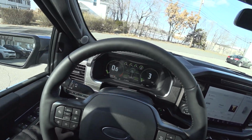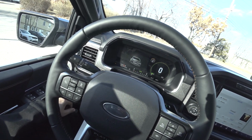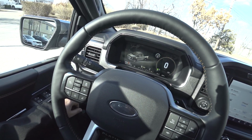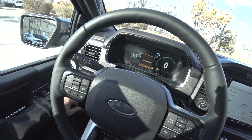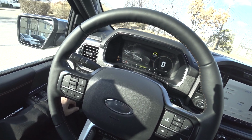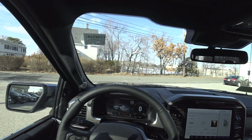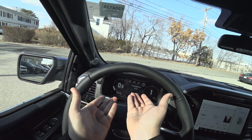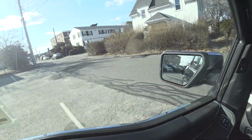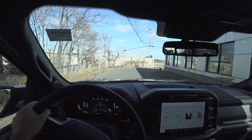Now I'll demonstrate all the different drive modes. In sport, actually I'll go all the way over. Rock crawl, mud and ruts, deep snow and sand, slippery, normal, tow haul, eco, and back to sport. The graphics are better than my PS3 that I had. In your truck, it's insane. Same thing with this screen. The graphics on the screen are just absolutely phenomenal.